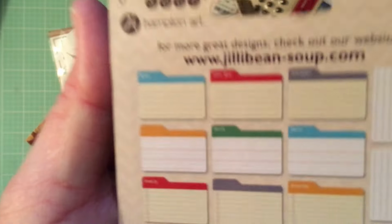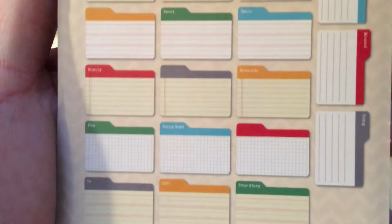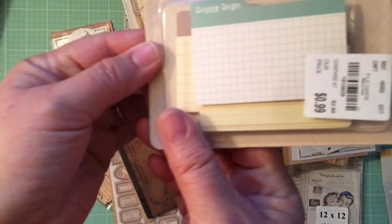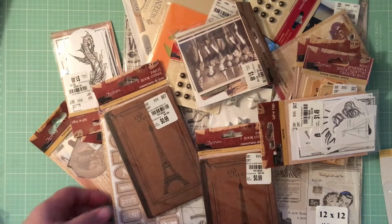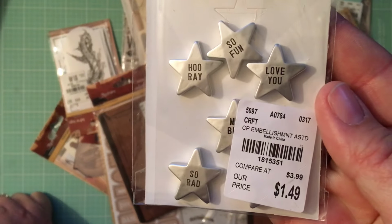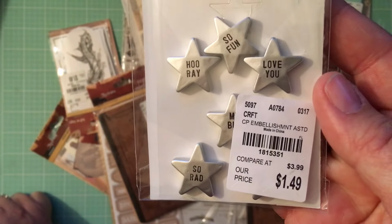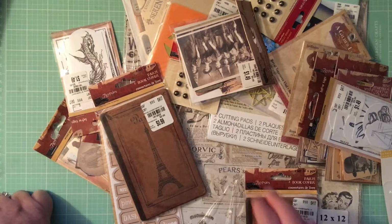There's a number. And what I was really thinking these would be cool for, man, this lighting is horrible, is scrapbooking, for journaling behind, when you slide it behind the picture. They're not huge by any means, but you could write on both sides, and they have little things that would add to a scrapbook layout. Oh, and look at this one. Cool kid, and this one is stars, same number, but it says boy things, like so fun, my boy, hooray, so rad, and they're stars. And they have adhesive on the back.